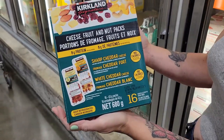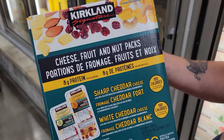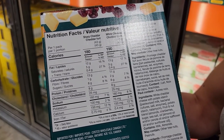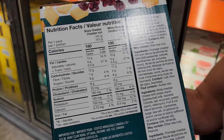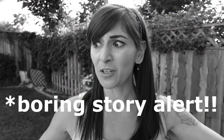Number 11. I love these. Kirkland Signature Cheese, Fruit, and Nut Packs. I used these most of my weight loss journey because everything's already measured out for you in one little pack. You just take it and go. Two kinds, and you get 16 packs. For the sharp cheddar ones, it's 180 calories a pack, and the white cheddar, it's 190 calories a pack, but both packs are 8 grams of protein in one little cute snack thing. Toss it in your purse, your lunch pail, whatever.